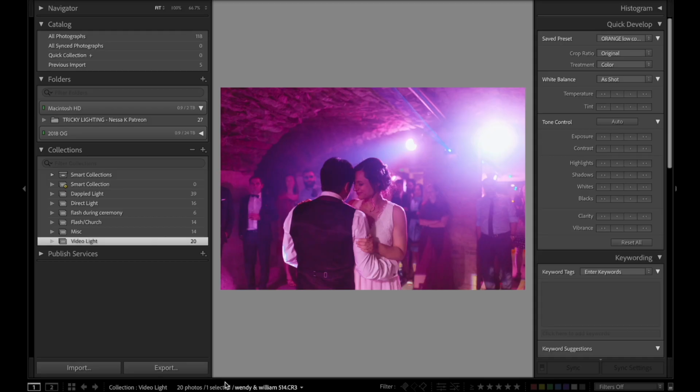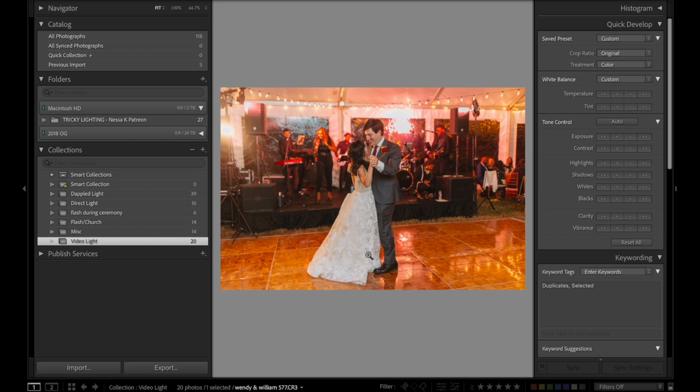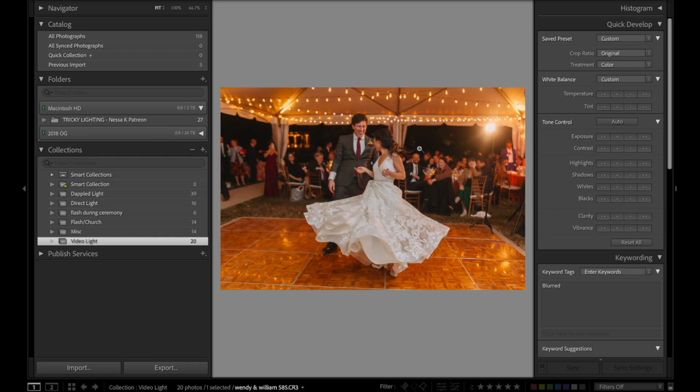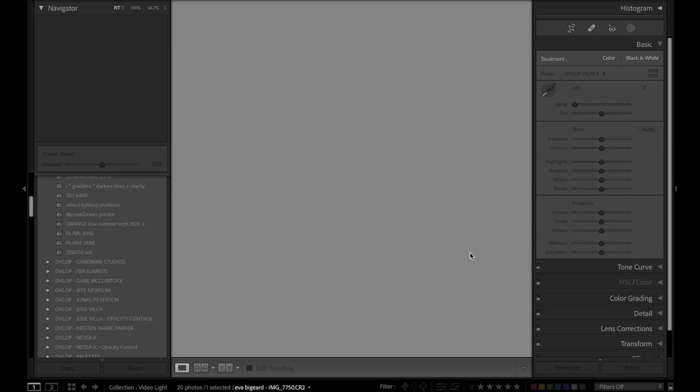There are circumstances like this where flash was not used. I definitely think that I would have been using flash in this situation. I do have an image here that I took where I had similar lighting. I brought in a video light that you can see off to the left here, and whenever I used bounce flash in the tent, the video light was just this nice light that I had in the background. For this image, I'm gonna go to develop.